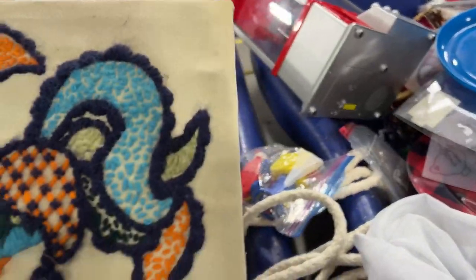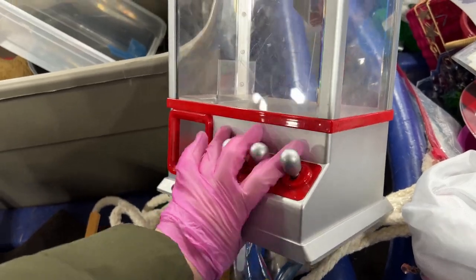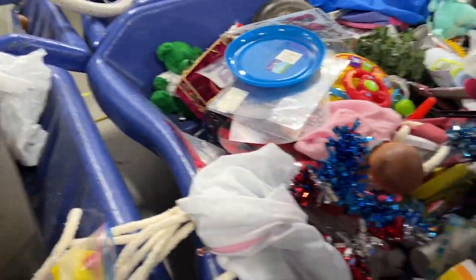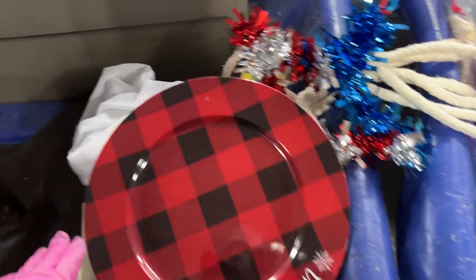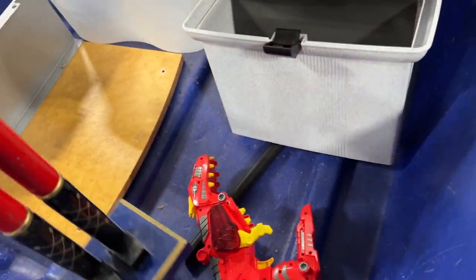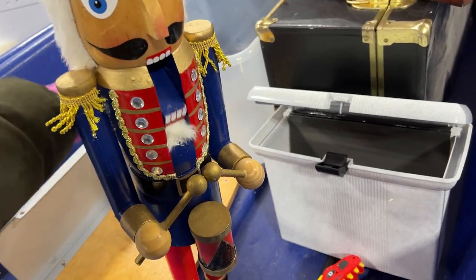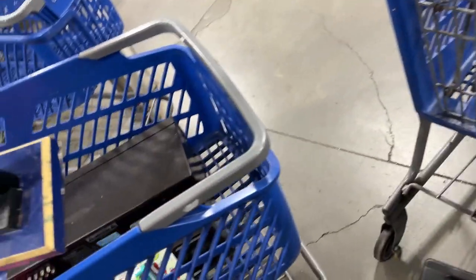Machine here. Oh, this is cool. Picture. That's really annoying. That claw machine is something else. Oh. There's a cool nutcracker. Oh yeah. What? This is really cool. I always wanted one of these.